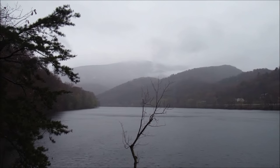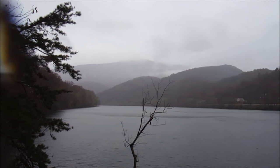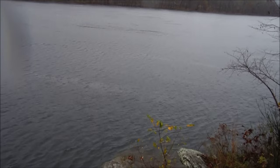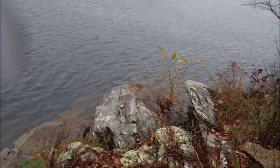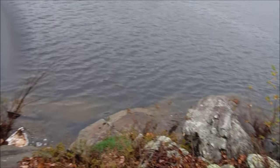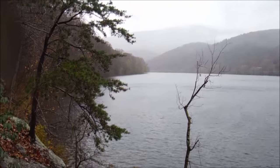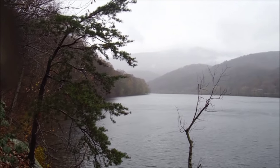So I apologize, guys. It's nearly impossible to keep my lens clear so you guys can appreciate these awesome scenes of the river here. This is one of my favorite spots along this section of trail. Got some rocks that stick out into the water here, and of course, even when it's dry, it's a bit dangerous and slippery getting down here, but it's even more so today in the rain. But I was able to get down here.